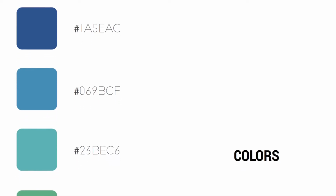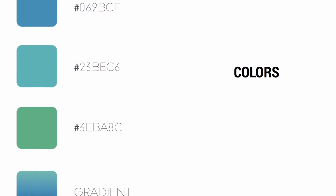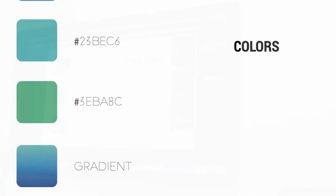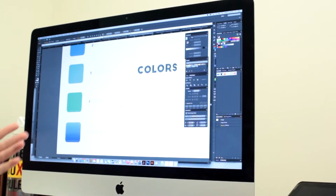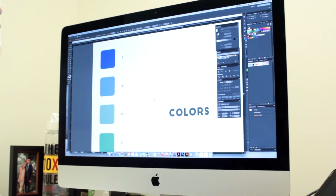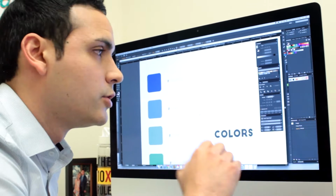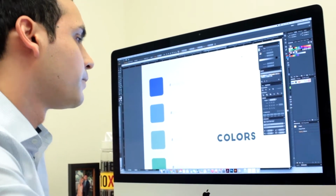So we have the blues, some lighter blues, and then we start to get to some greens, some nice cool colors, and then we get to a nice gradient. So we were really happy with these colors. These are the hex values right here that can be transformed and used in pretty much any application, which we always supply to any of our customers.